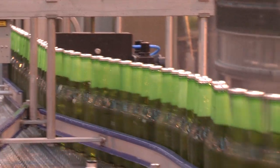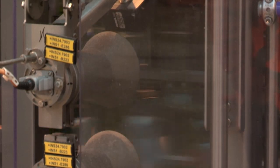Lion is the largest brewing company in New Zealand and is a key partner in the hops breeding program.